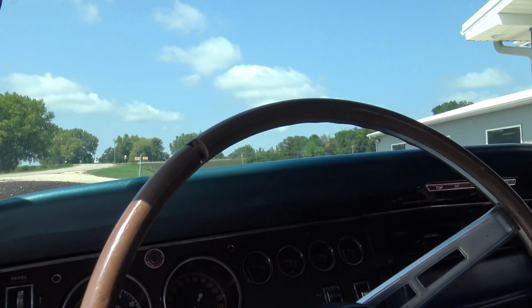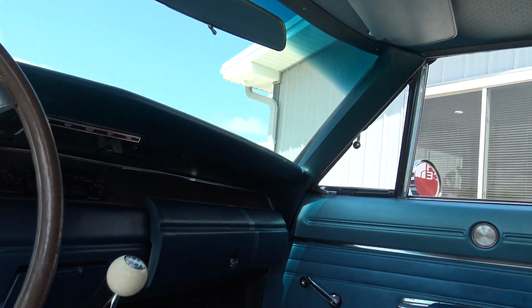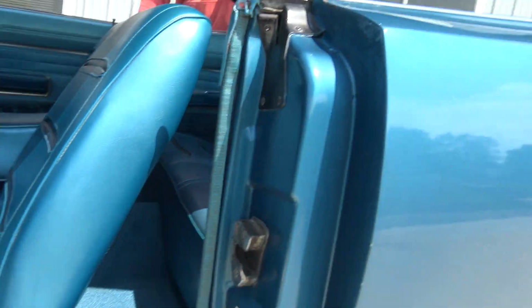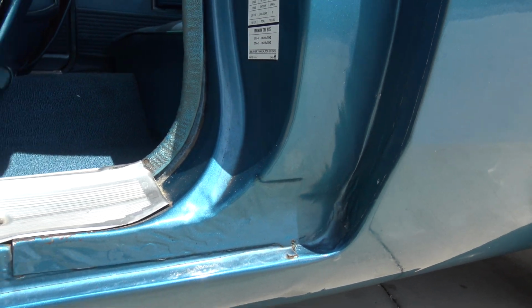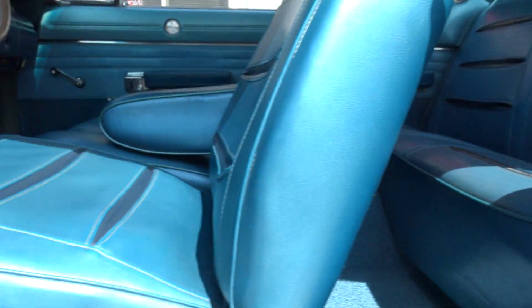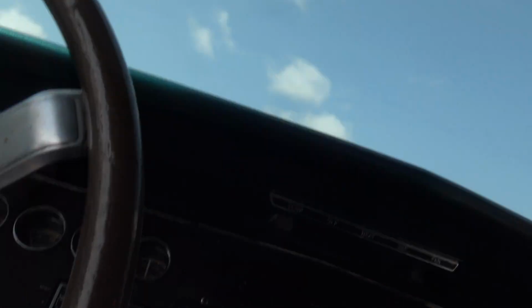Horn works. 79,233 miles. The dash, in all honesty, is in really good shape. It does need a new glove box lock. The spring on the lock is bad. Quarter panel is perfect. I mean, where it meets all original body panels here, guys, as far as I can tell. Corner of the door, in behind the fender. Seats are excellent. As you go in and out of the driver's seat, that's in great shape as well.